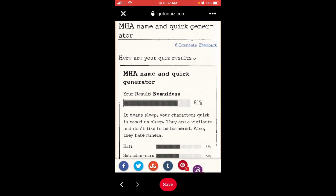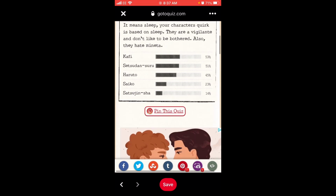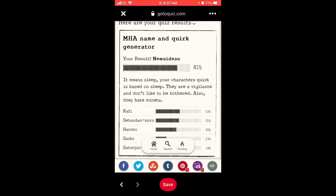Name and quirk generator. So we got Nemui Desu. It means sleep. Your character's quirk is based on sleep. Oh my god. But yeah, I think we'll do the Nemui Desu quirk.